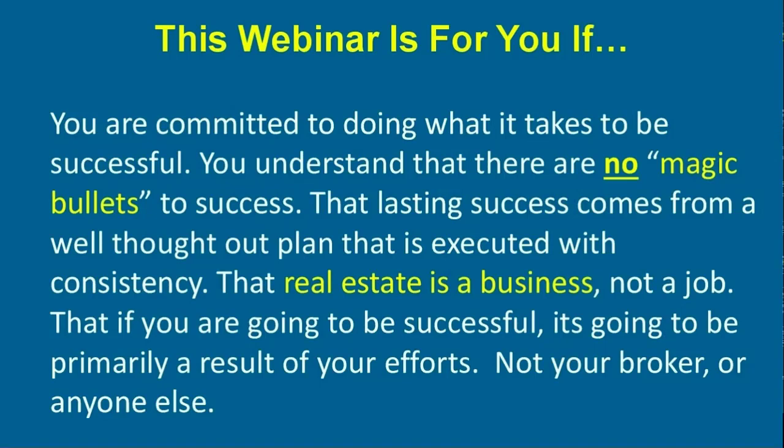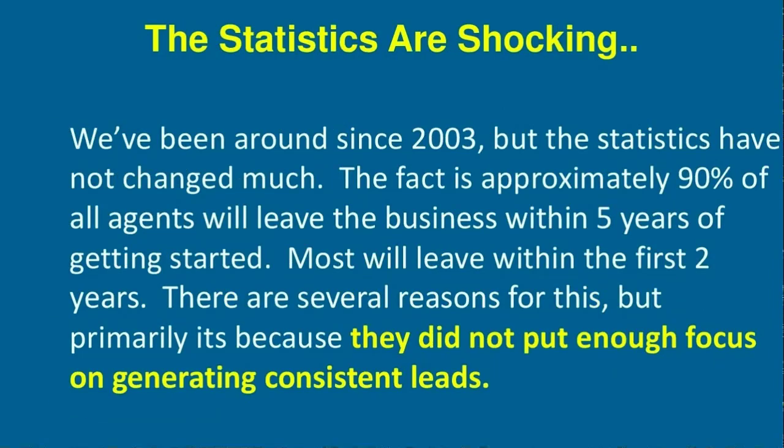If you know there are no magic bullets to success, like I said before, you have to have a well thought out plan, and you have to execute that plan with consistency. Also, real estate's a business, not a job. So if you're going to be successful, you have to treat it that way, and also know that you're going to be the primary person responsible for your success, not your broker, not anyone else. You'll get assistance, hopefully, from others, but at the end of the day, it's going to be because of you. So if you believe that and you know that, you're definitely in the right place here today.